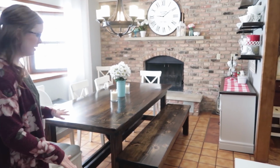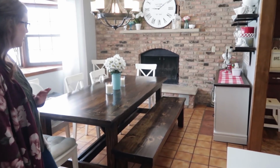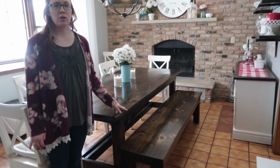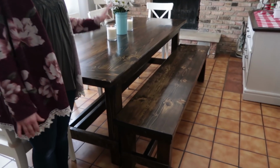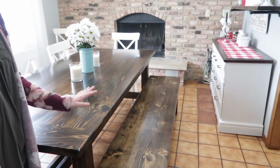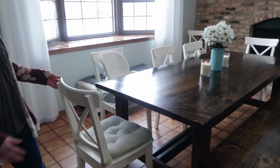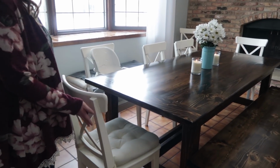It's definitely 70s. We've got very old tile that I don't love, but would be a lot of work to replace. But we now have this gorgeous farmhouse table and bench that my parents actually made for me, so it's custom for this room. It can seat a lot of people. And then we have these white X-Back chairs from IKEA that we've used and loved for quite a few years now.